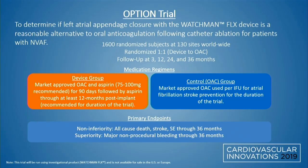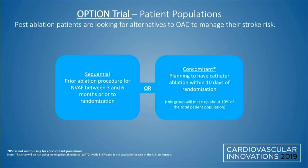The OPTION trial, this is interesting. This is looking at basically closing the left atrial appendage after an AFib ablation to try to minimize the need for oral anticoagulation for post-ablation patients. It has a device group and the standard control group, which is to put the patients on an oral anticoagulant after their AFib ablation. And it's powered both for non-inferiority and superiority.